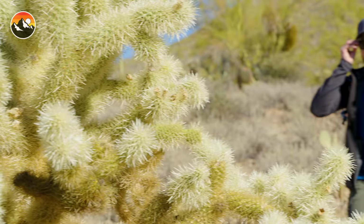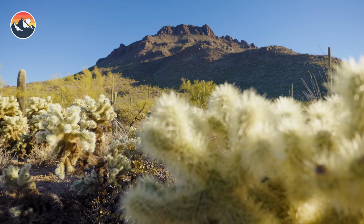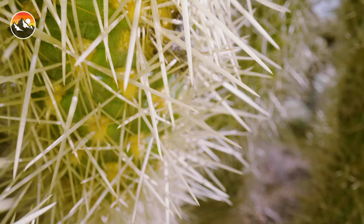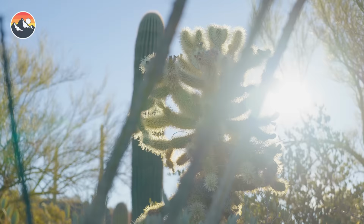Ah, yes, here we go. The jumping cholla in all its glory. Now, there are over 30 different species of this segmented cacti that inhabit North and South America, and they all have different names. This one, I could tell right away, is none other than the teddy bear cholla. But I will warn you, this plant is definitely not soft and cuddly, so you don't want to give it a hug if you're out here in the Sonoran Desert.